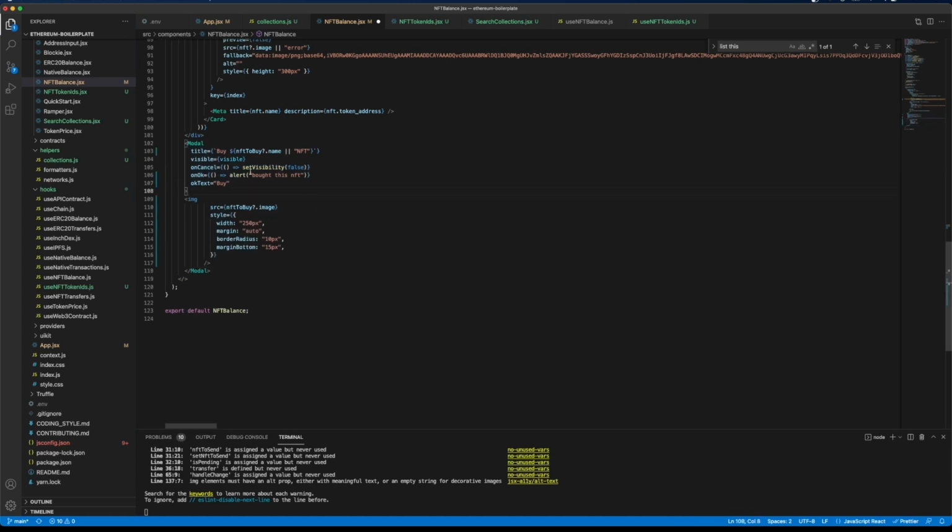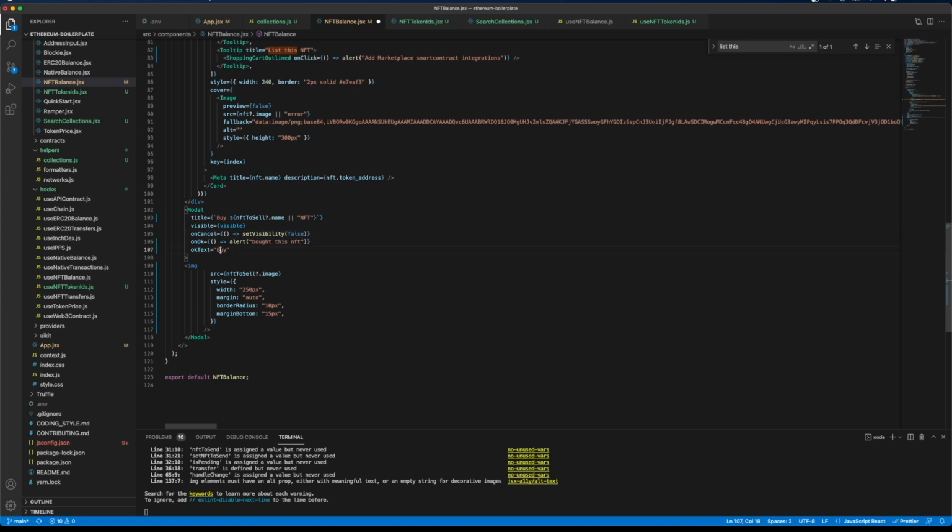Of course, we will want to not have NFT to buy. We'll have NFT to sell. Just having proper naming conventions will help you out in the long run. Just trust me on this one. We won't have OK text be buy, we'll have it be sell.